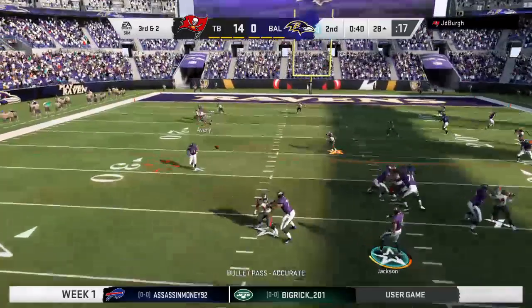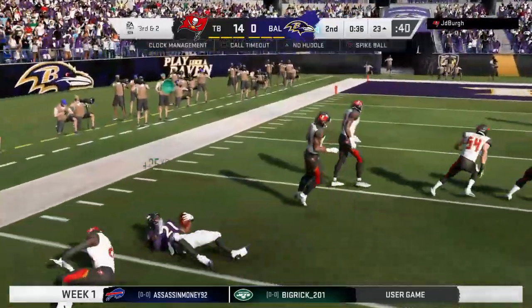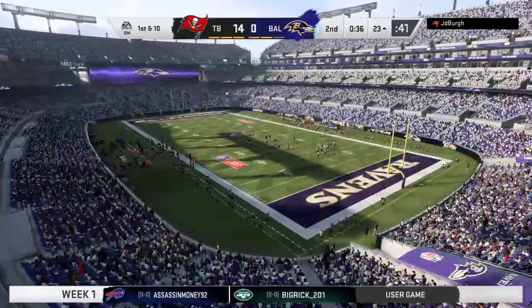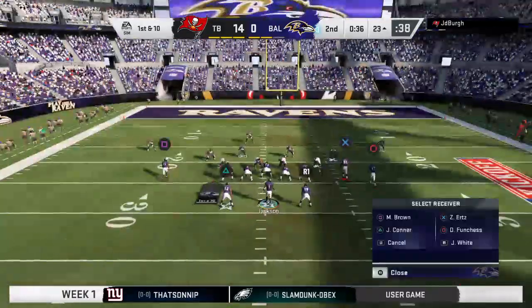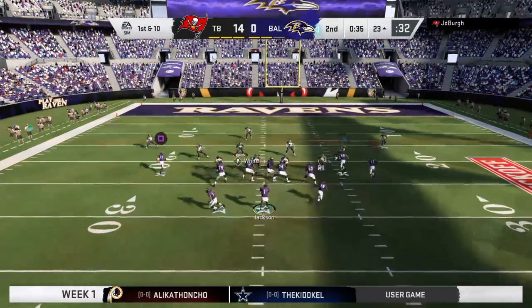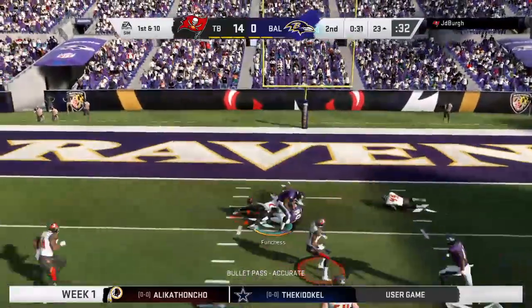Jackson from the shotgun. And he finds Howard complete. And he's going to get the first down as they bring him down at the 23. Now the Ravens going to use one of their timeouts, as it'll come with 36 ticks to go in half number 1. Jackson and the offense come up 1st and 10, and he's 4 for 4 now, throwing the ball to start the drive.